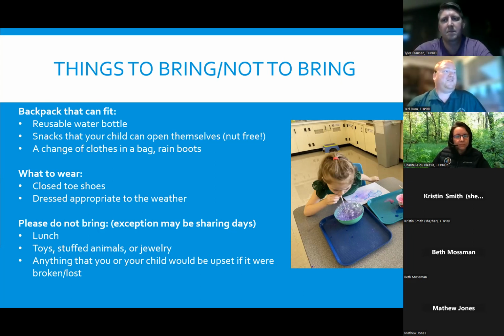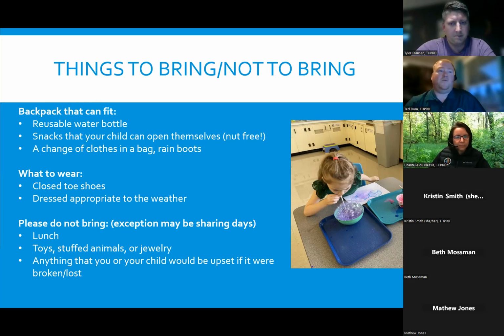And kind of the key overall is to make sure that they're not bringing anything that you don't want if it doesn't come home at the end of the day. We try to make sure that everybody has all of their stuff. Sometimes kids set stuff down somewhere and we don't see that it gets set down. We try to make sure that everything they come with is going home at the end of the day. But sometimes things happen that are outside of our control.